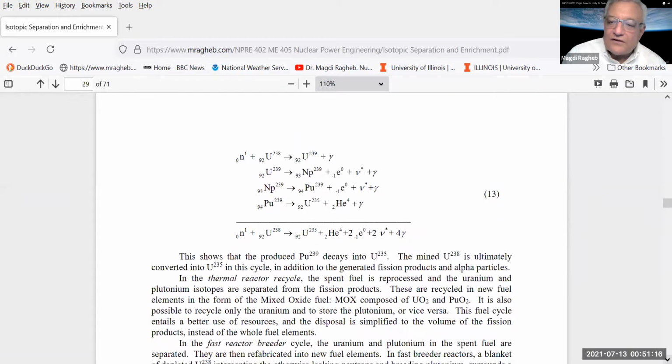An interesting fact, which is not known to very many people, is what happens with plutonium-239. If you don't use the plutonium-239 as a fuel, let's look at what happens to it. A neutron is absorbed in uranium-238. It produces uranium-239. It turns into neptunium-239 by emitting a negative electron. Notice the balance here, 92 is equal to 93 minus 1. Then the neptunium-239 becomes plutonium-239.